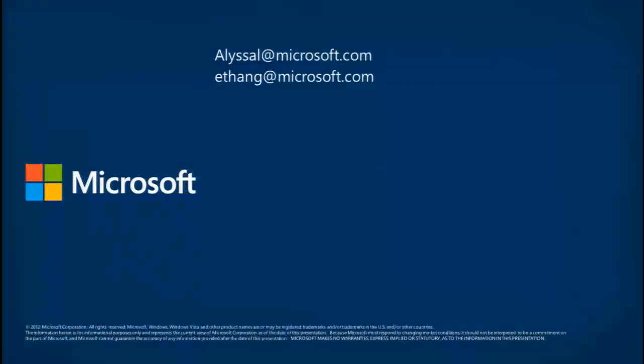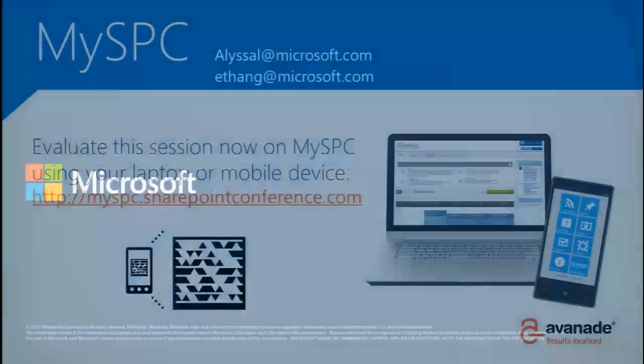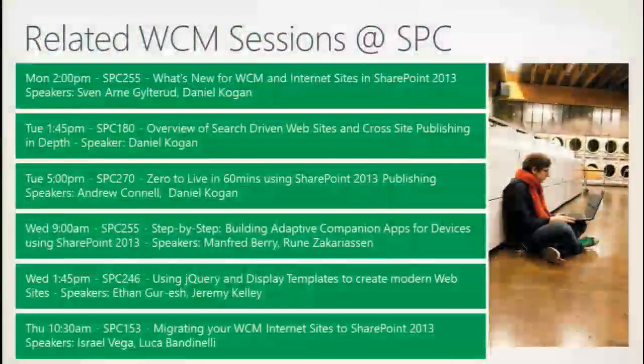Do we have a question? Yeah, you mentioned the device channels. It looks at the user agent strings, and it seems like there are new devices coming out every 6 months to a year. So how do we maintain and keep up with all these new user agent strings that are coming out?